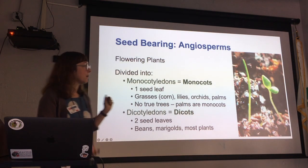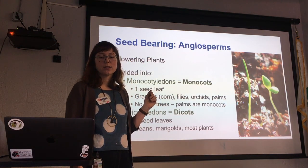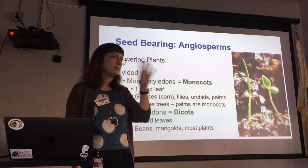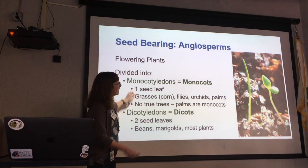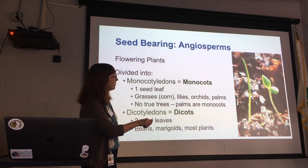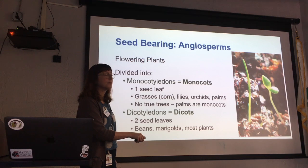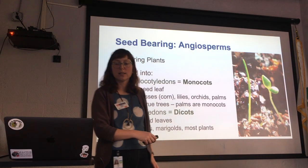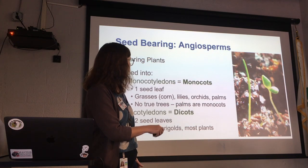So, a huge number of plants in this group. They're divided into the monocots and the dicots. The monocots, these are again the ones we think of as slightly more ancestral, but whatever, it's not a big deal. One seed leaf: when they emerge, they have one little leaf that comes out of the seed, right? It almost just looks like a stalk. This is grasses, including corn, lilies, orchids, palms, all of those are these types of plants.